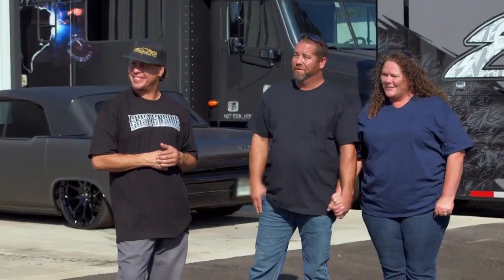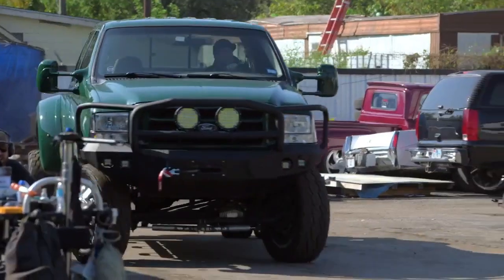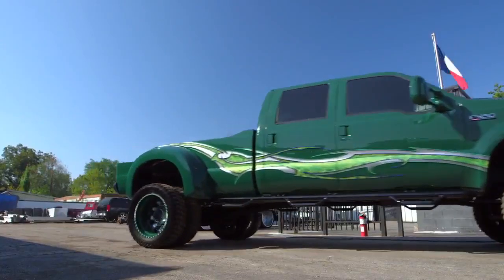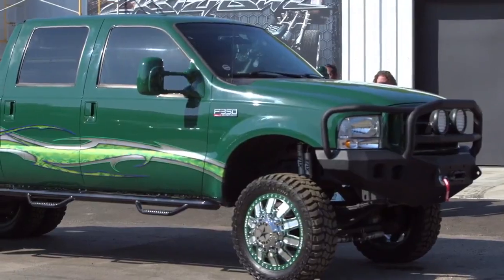Oh my gosh. Oh, my God, holy cow. That is sick right there, man. That is awesome. I think I'm gonna cry. That's crazy. I'm shaking. You did it right there. Looks good, huh? Not even the same truck. Not even close to what we expected, right? Nope, not even close. This is nice. So you're liking it? Oh, yeah, we're loving it.